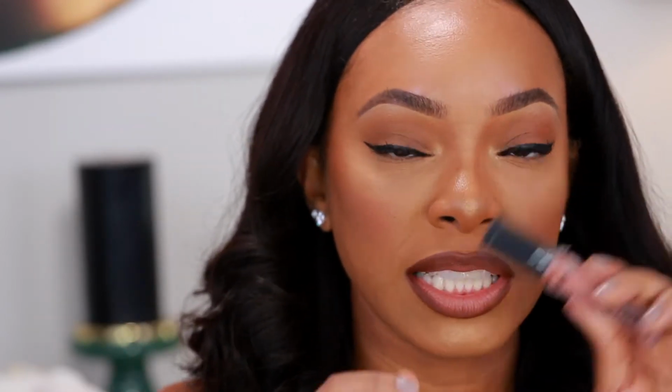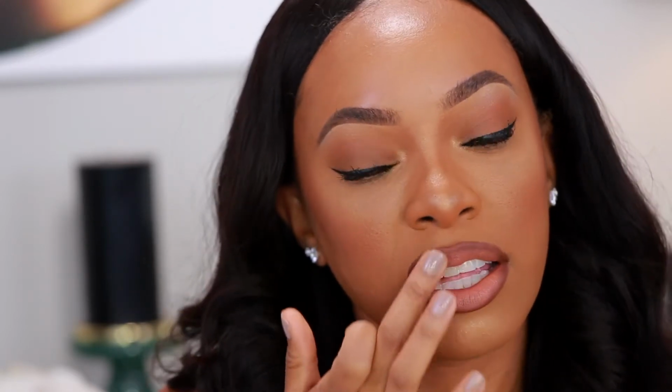I'm gonna go ahead and take the L'Oreal Infallible Pro Matte Liquid Lipstick in the shade Nudist. I have fallen in love with this. The consistency is amazing and it applies so well. And then take your finger and blend it all in.